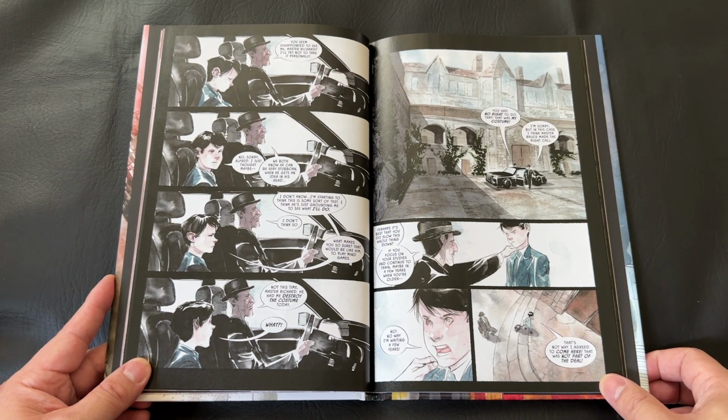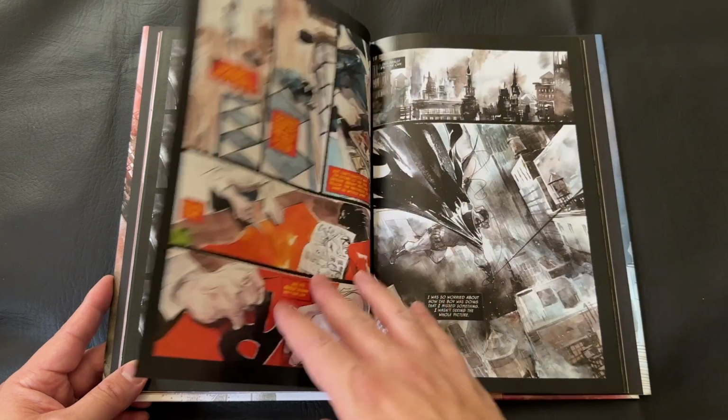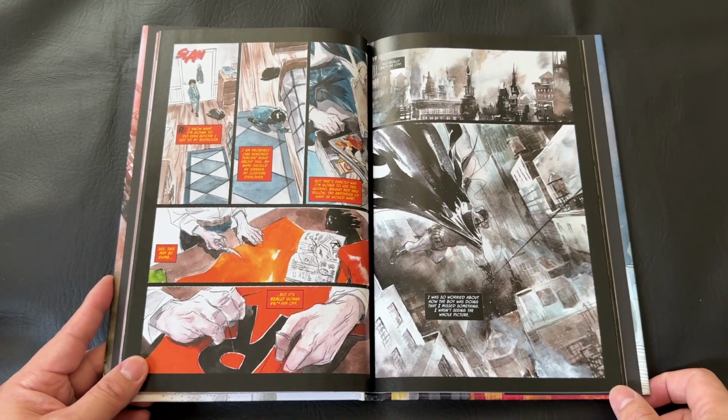I was really excited to finally give it a read when I found it for a good price, but highly recommend Robin and Batman.